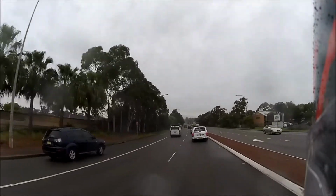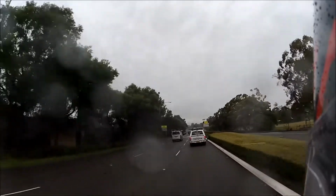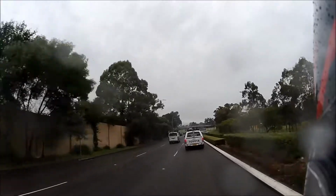Oh, I hate riding in the rain because I've got glasses, they all fog up and everything gets a bit duller. You can have all the wind open, but when you start to talk, it still starts to fog up.